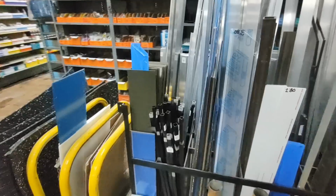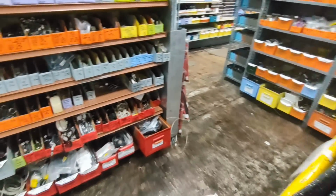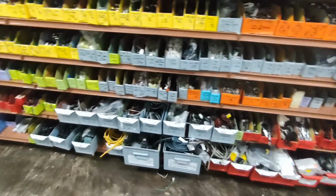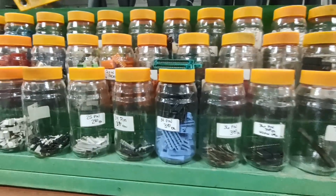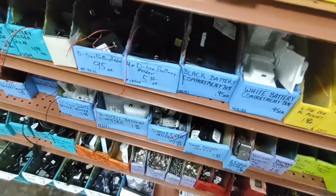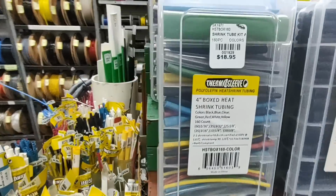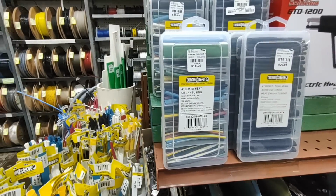More metal. Rubber. 1051, please. Molex connectors. All kinds of connectors. Just jars full of connectors. Battery holders. Heat shrink tubing. Hey, I need some heat shrink tubing. Yeah, let me get one of these assortments right here. The multicolored one. That's got the sizes I need in it.